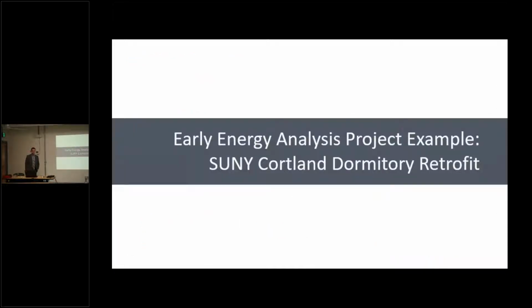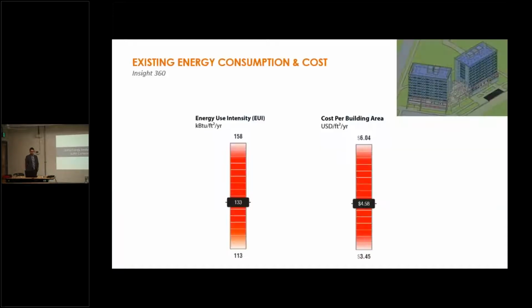So this was also applied on another project. This one was even more aggressive in terms of how we utilize this Insight 360. They have an existing building, so this is actually a retrofit project instead of a new construction. We took an existing building situation, calculated the energy use intensity as well as the operational energy. This one, the operational energy is probably not great to focus on because we didn't have great utility rates for the client, which is a campus building, so they have reduced utility rates.